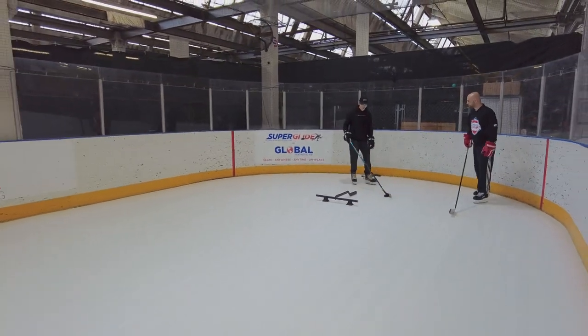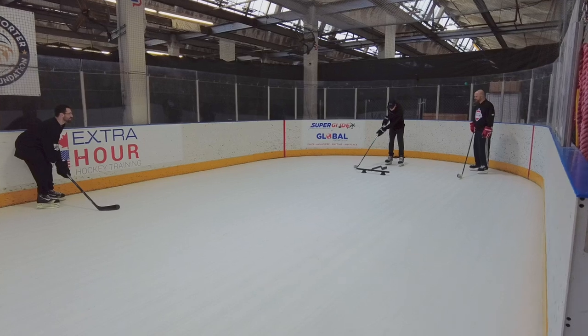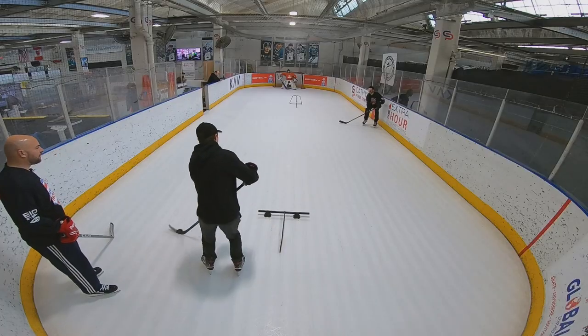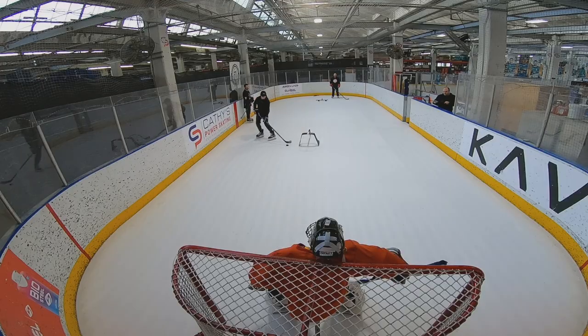All right, Aaron. This is what we're gonna do. This is emulating a stick. So we're gonna practice going underneath. You're gonna go three or four times. Just go under one, two, three, four. You're gonna pull it around, make a pass, get it back. Try and keep those eyes up, make a move, shoot.